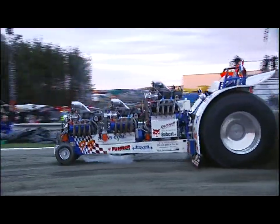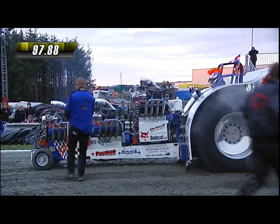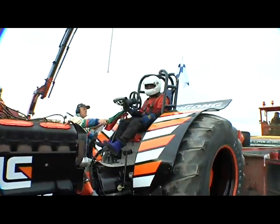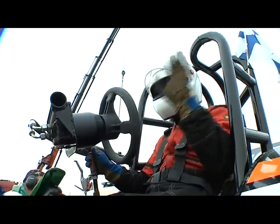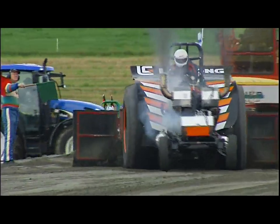Again, this is going to be close, but a couple of meters short. 97.88 for Bandit. Now from Finland, this is Lugon. It's a Transmash lorry engine with 35-year-old Pasi Autio from Oulu in charge. He seems confident enough. But this is what happened on his first attempt.